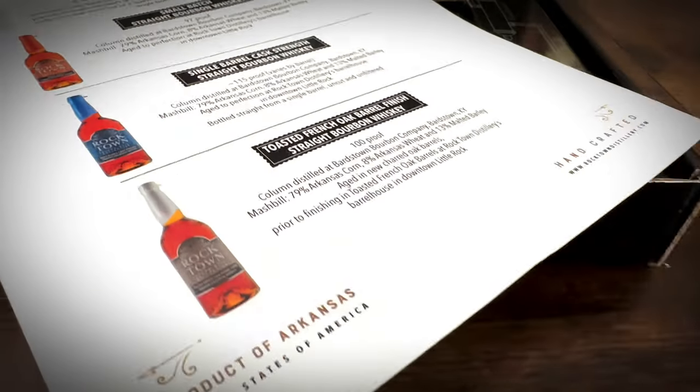Working with their grain partners, Stratton Seed in Stuttgart, Arkansas, 180,000 pounds of Arkansas-grown corn and wheat were trucked 500 miles to Bardstown. And so that's where this adventure began, making Arkansas bourbon in the heart of Kentucky. And out of that effort, they've produced a line of 3 different whiskeys for our enjoyment. So thank you to RockTown for providing these samples to us today. Let's get into the review.